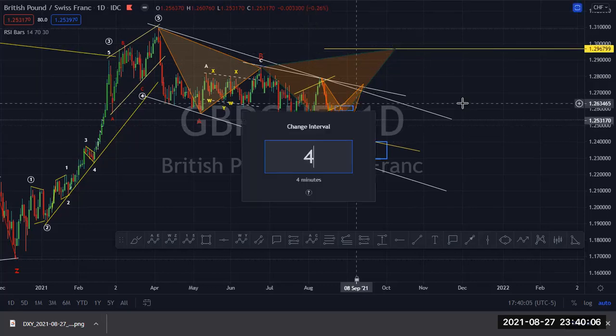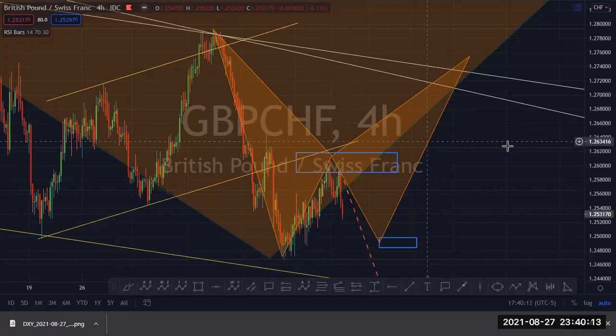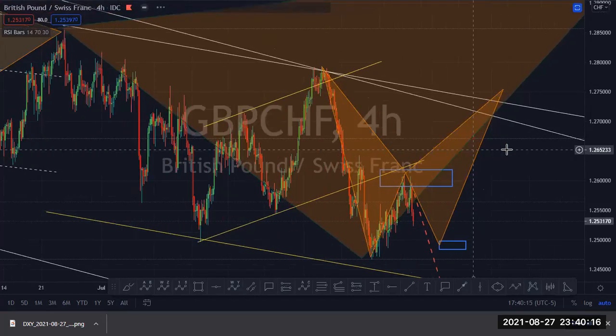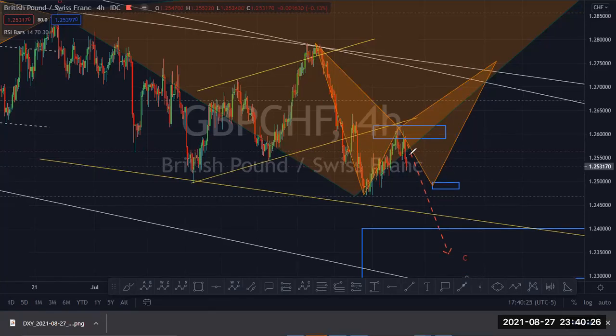So now let's check the 4 hours. You can see that the market is dropping. Now, what is the expectation? The expectation is that the market may keep dropping, maybe it may give us something like this and drop again. But we're likely not to go lower than this blue box. Then from here, we will likely get this. Maybe after that, before the final one for the big one.